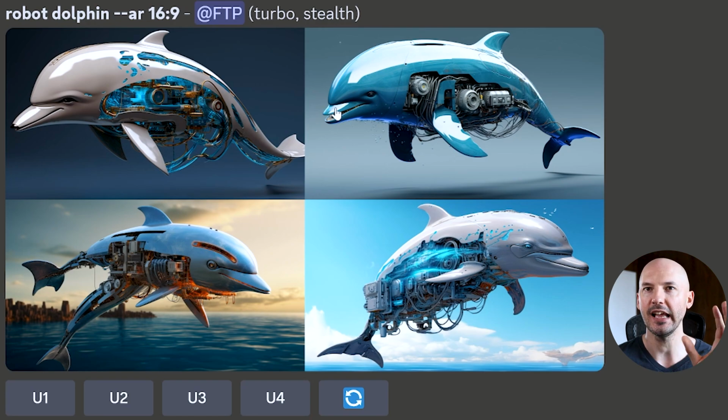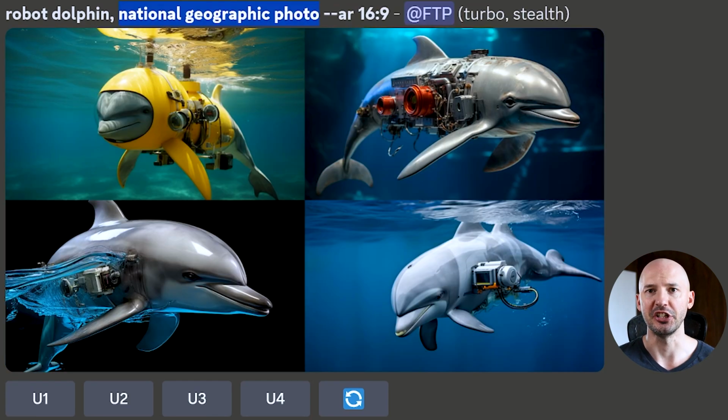But wait, there's more. Robot dolphin. These are not very good. I mean, they're pretty, but they're not photorealistic. So what other words can we add? You could try National Geographic photo and get something like number 1.